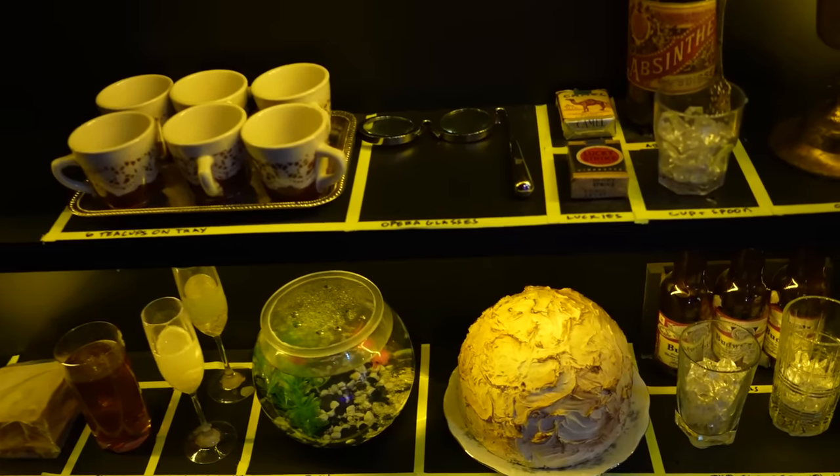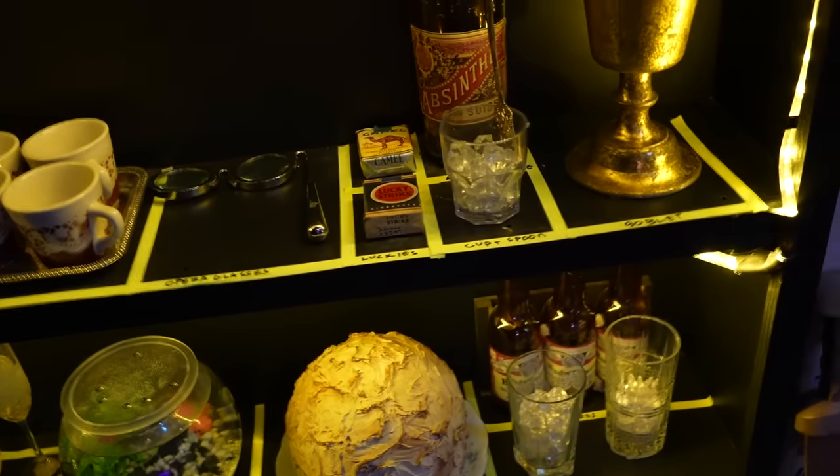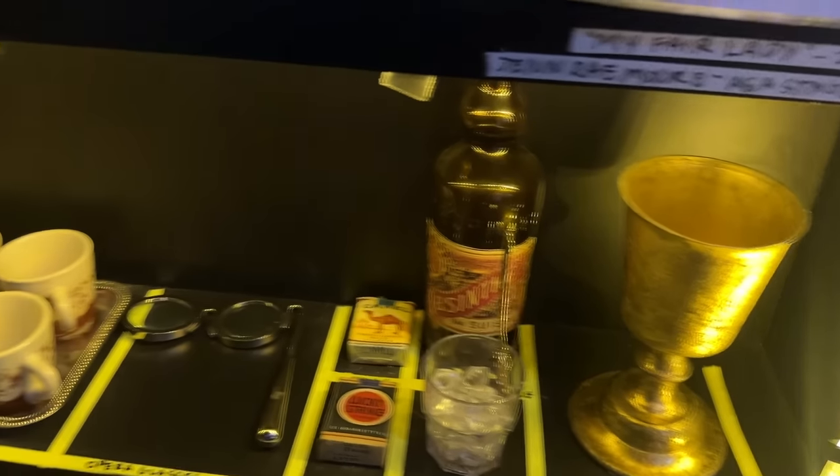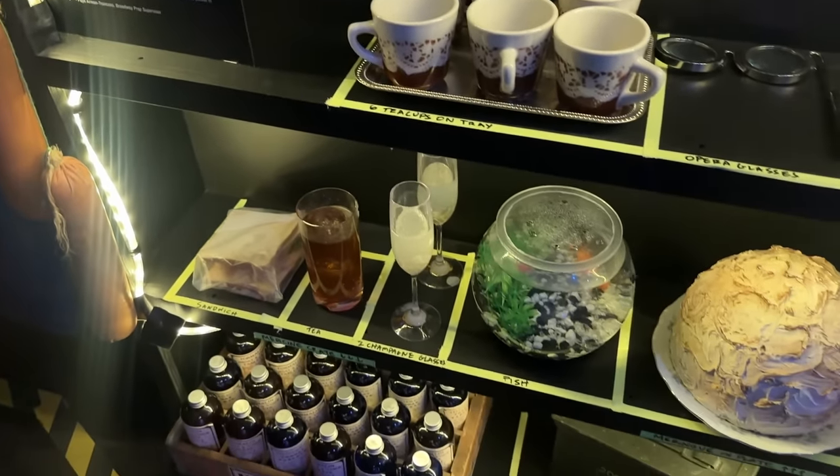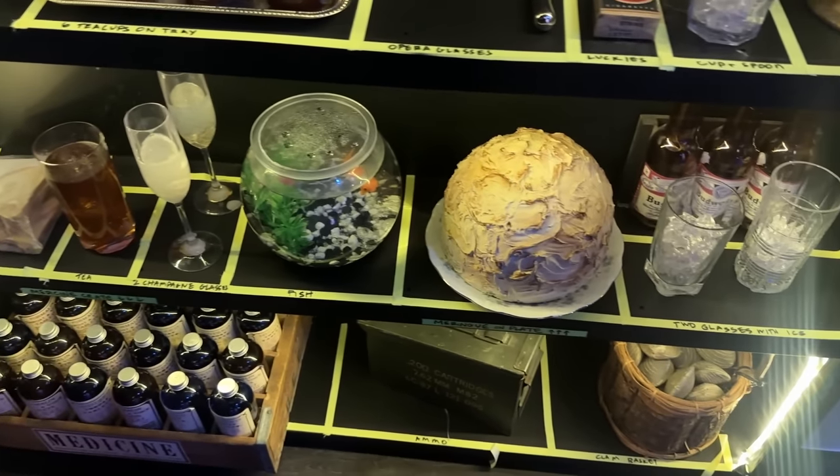Oh, we have a whole host of props. Cup and spoon. Goblet. What's your favorite prop? Fish. Oh, I like meringue on plate. Or clam basket.